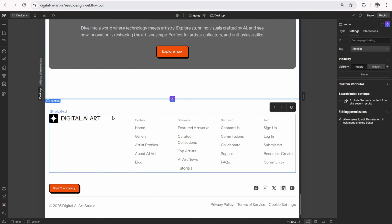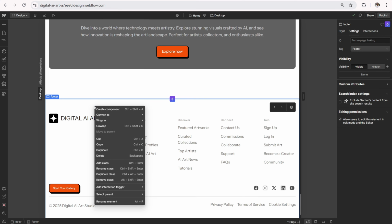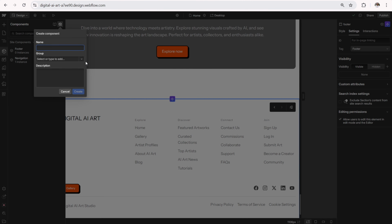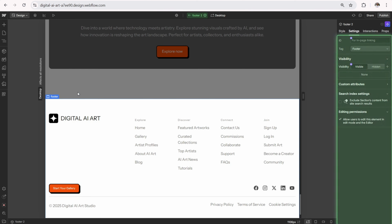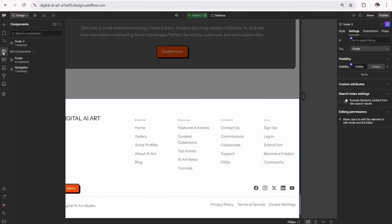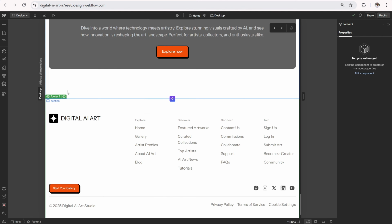It's the same process, updating the logo in the menu. But one thing that you do need to do is you need to right click over here. Then you need to create a component. Okay, so you need to turn this into a component. So click over here. We'll call this maybe footer 2. Call it whatever you want. Anyways, click on create over here. And then boom. That's now a component on the site. Okay, boom. So now it's highlighted green. So now this has been added and changed into a component.